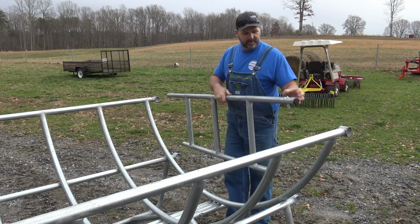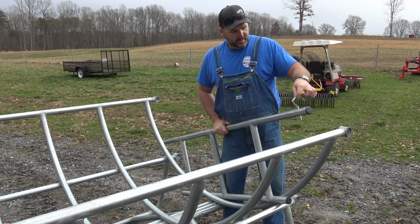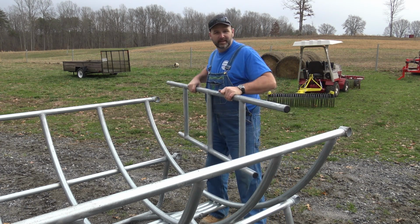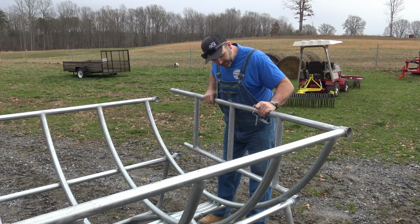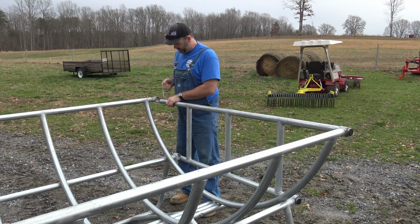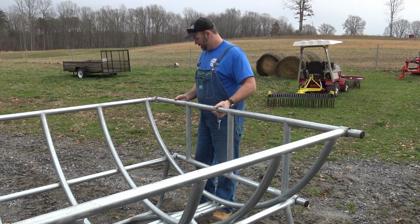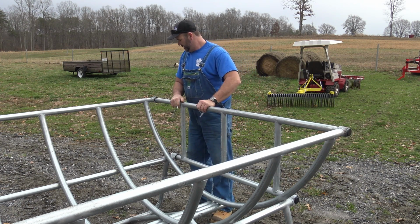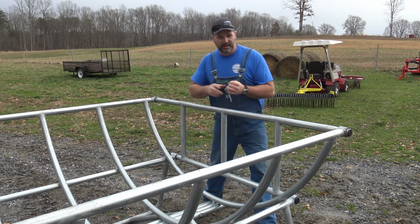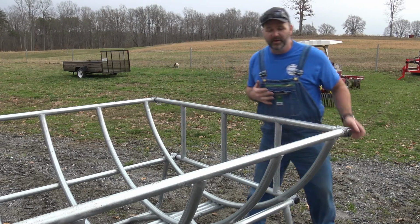So this gate, I'll assemble it for you real quick. Basically, the gate slides into place. There are two pins that lock it in place. We'll slide our gate in, drop our pins back in place, and then it's good to go.